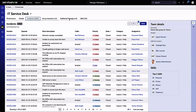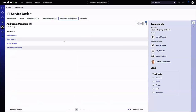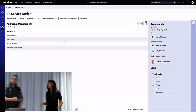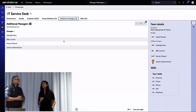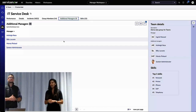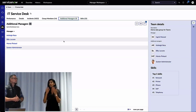And these are all the incidents that the service desk team is working on, as well as group members and additional managers. So actually, I do want to talk about this. When you have a traditional IT technology team, sometimes you have team leads or other people who are scheduling for you or coaching for you. And that's where the beauty of additional managers comes in.